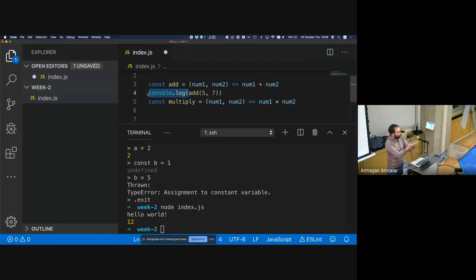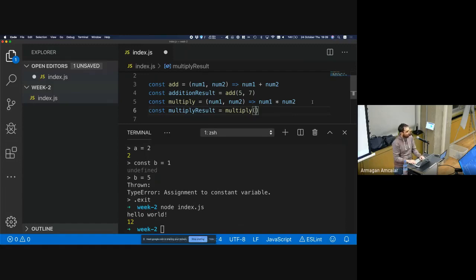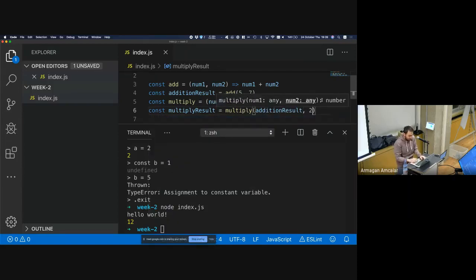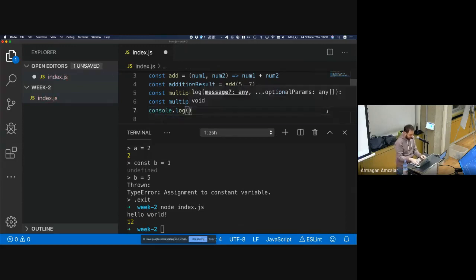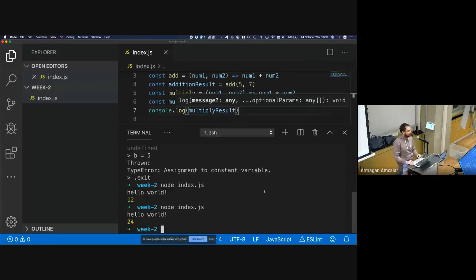Okay. Either we need to store this somewhere and then use it. So let's do the const addition result equals add. That would probably work, right? And then to multiply it by 2, const multiply result equals, what should I type? But first the function name, I guess. So multiply, the first argument would be addition result. Thank you. And the second argument would be 2, right? So we would like to multiply it. And to see the result, console log multiply result. How do I run it? Node index.js, press enter, and I see 24, which is the correct number.